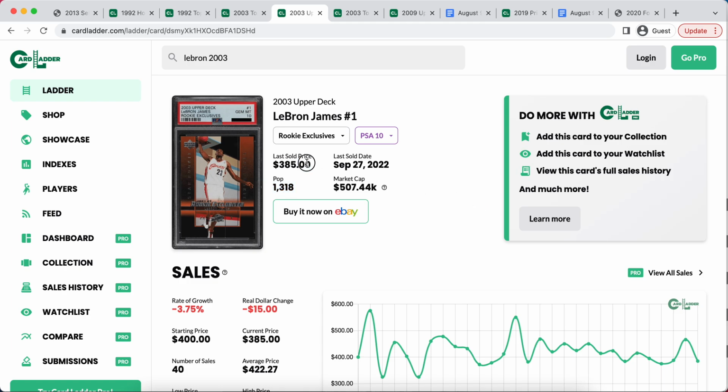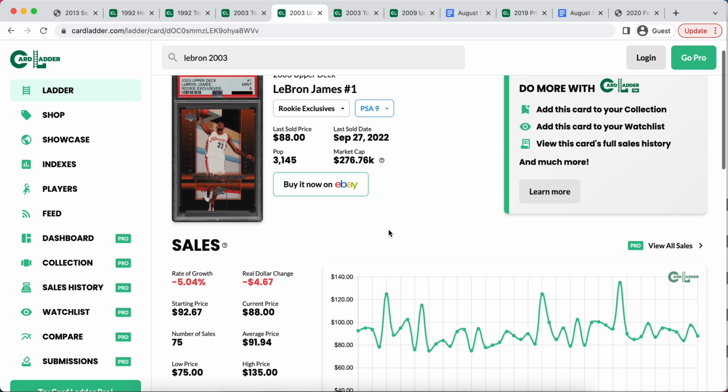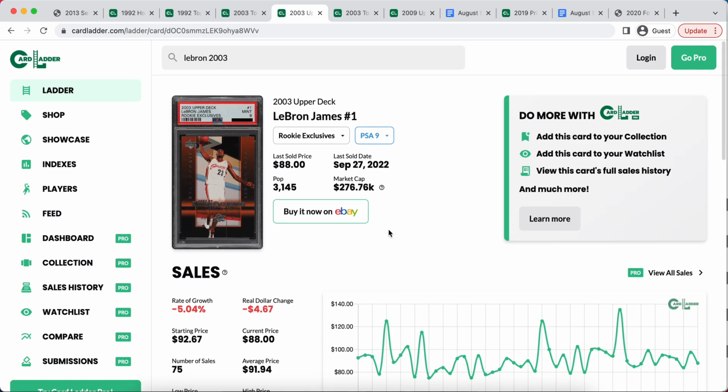And $385 is a steal for this card, in my opinion. Once LeBron breaks Kareem's scoring record, I think LeBron's going to truly be more cemented. Of course, he's already extremely cemented in history, but I think this is going to elevate him to the next level.